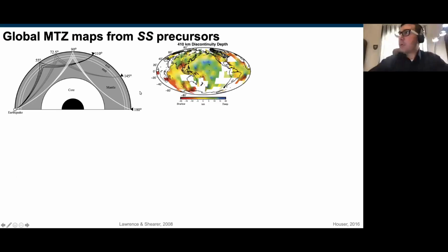So in this global model, we are seeing the discontinuity at 410 kilometers, how it changes in depth. In some places, this phase transition happens deeper, and in some places, it happens shallower. In the case of the Pacific, for example, in some places it happens deeper. In the case of the Atlantic, it might happen deeper. It's not so clear what happens beneath the Atlantic.